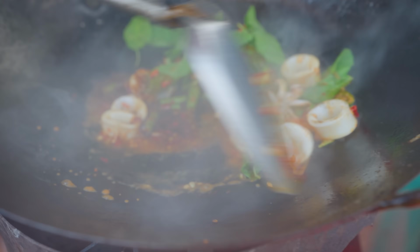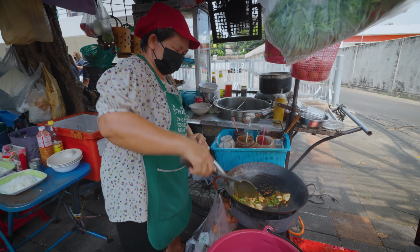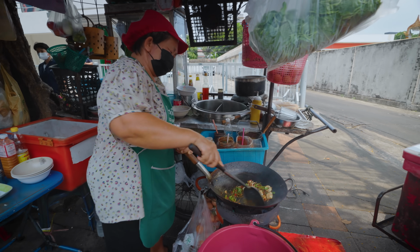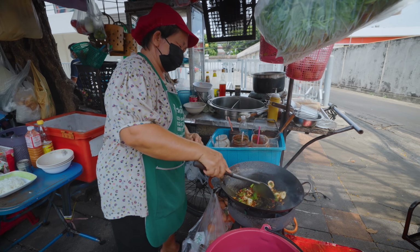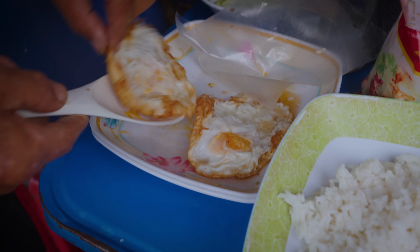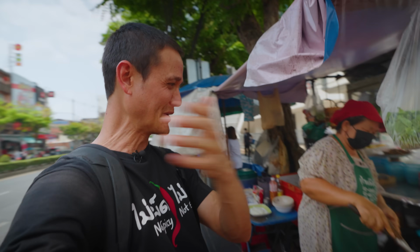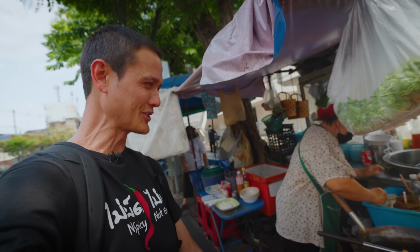She adds in some string beans, I ordered it extra spicy, she adds in some garlic, a bunch of crushed chilies, stir-fries that down, and then tosses in a handful of kaprao, which is the holy basil, which gives the dish its name, its signature taste. It wouldn't be pad kaprao without the holy basil. It smells so good. Oh man, those fumes, the chilies just spewing into the air, a cloud of chili smoke.